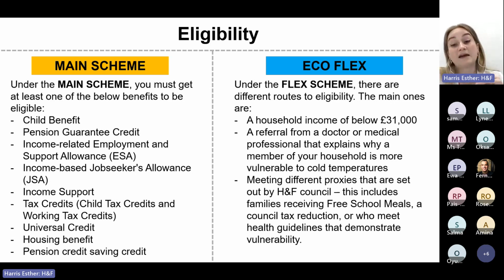The flexible eligibility side of the scheme is the bit that allows us to expand that eligibility and target more people. And so there are different routes to eligibility under the flex scheme. It can be based on the household income being below a certain level that you can see here. It can be based on a referral from a medical professional that says that you're particularly vulnerable to the effects of cold weather, for example, if you have certain illnesses, particularly related to your heart and lungs. And there are also lots of different proxies that we set as a council that say, actually, if you identify with any of these things, we think that you're likely to be eligible, and therefore we'll put you forward.